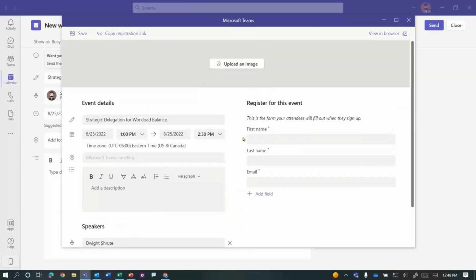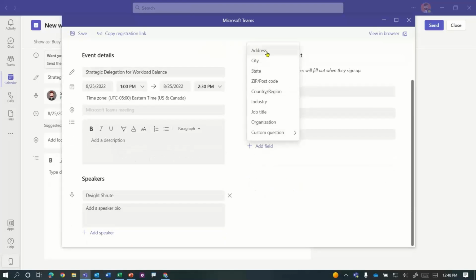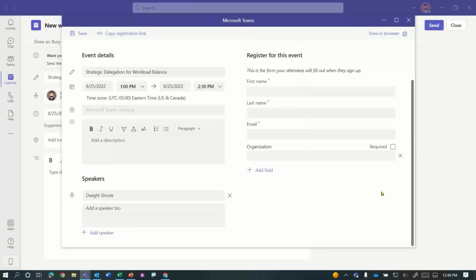But here's the best part. Notice I can determine what information we want to collect from the registrants. It does default to name, last name, email. But notice I can add fields. I can add address fields that are kind of pre-made. So let's say I want them to provide me their organization. Boom, done. Now I could choose if that's going to be required or not. I can also add custom fields. You see that? I can ask them to provide an input or have them choose from different options. So again, that's super nice.